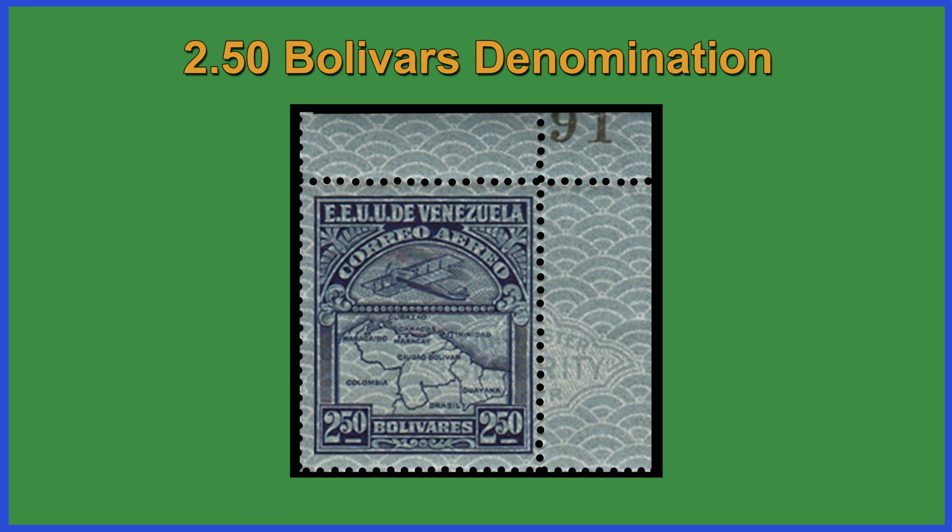The 2.5 bolivar denomination had a total run of 45,000 stamps. Finding the 2.5 bolivar cover is difficult.